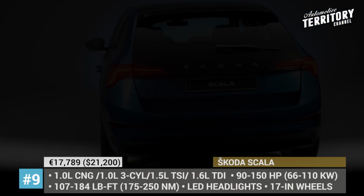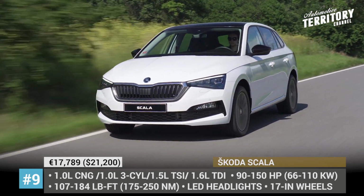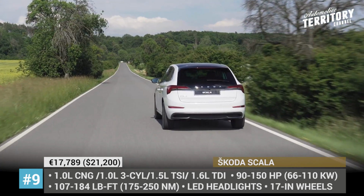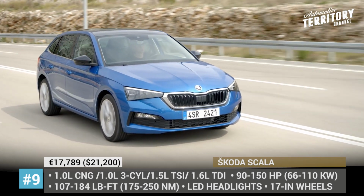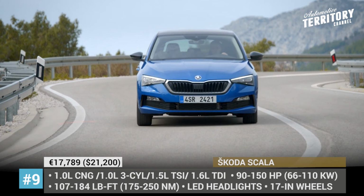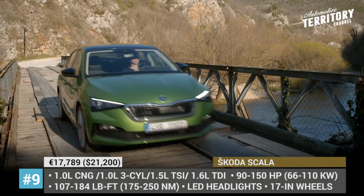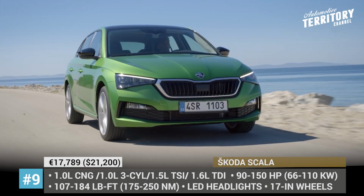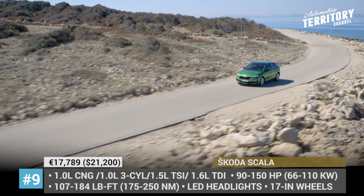Skoda Scala. 2 years after its world premiere, the compact hatchback remains fresh both on the outside and inside. However, it still adds a sporty-looking red and gray exterior package and comes with a few under-the-bonnet revisions. The entire Scala engine portfolio now complies with the Euro 6d emission regulations. The new entry-level mill is a 1.0-liter 3-cylinder that makes either 95 or 110 horsepower. Also on the table are a 1.5-liter 4-cylinder TSI and a 1.6 TDI, producing 150 and 115 horsepower. Plus, there is a 1-liter CNG variant with 90 HP.